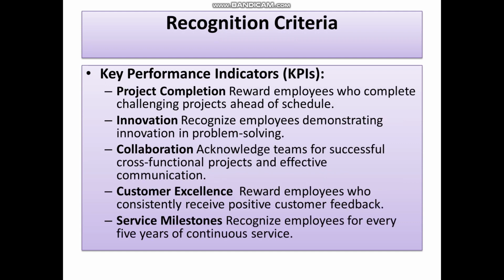Now, another very important factor that you need to consider is how to tie up your KPIs, or key performance indicators, to these rewards and recognition programs that you're planning to implement or introduce. So, what are the different ways in which you can do it, or what exactly are the factors or criteria that can be considered? One would be project completion. That would be a very nice, a very effective KPI.